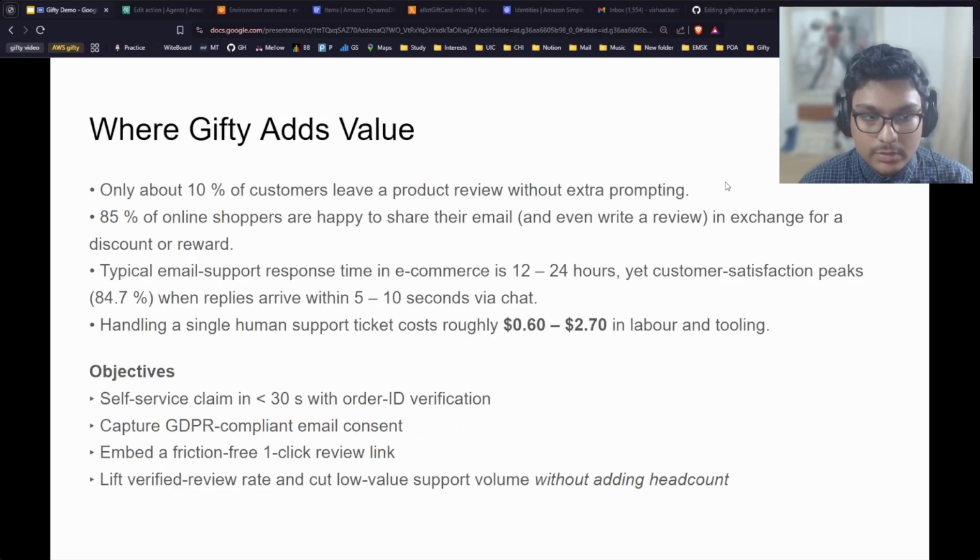Where does Gifty add value? About 10% of customers leave a product review without extra prompting, and 85% of them are happy to share their email if there's a reward involved. And typical email support time in e-commerce is around 12 to 24 hours, but customers are satisfied most when the replies are instant, like via chat. Handling a human support ticket costs around $2 in labor and tooling.